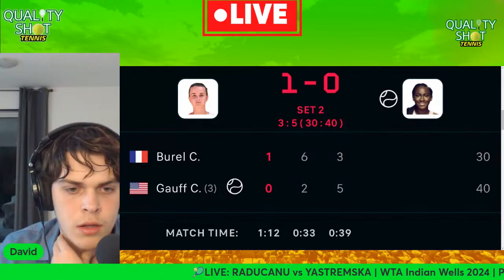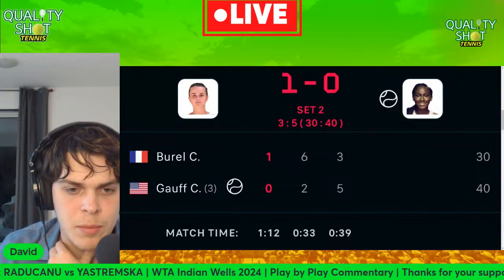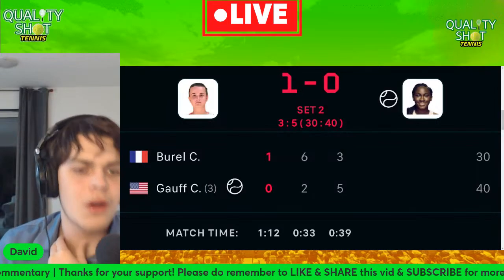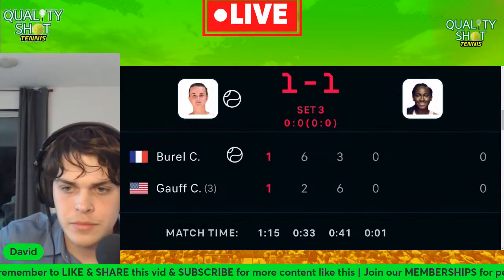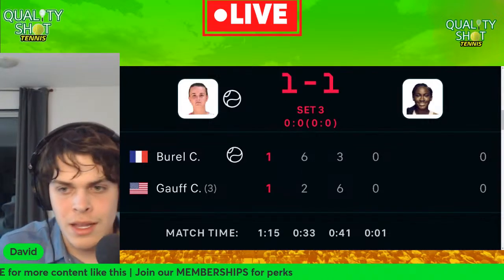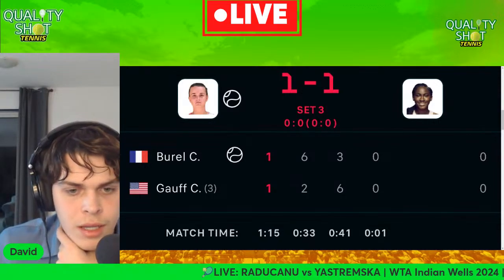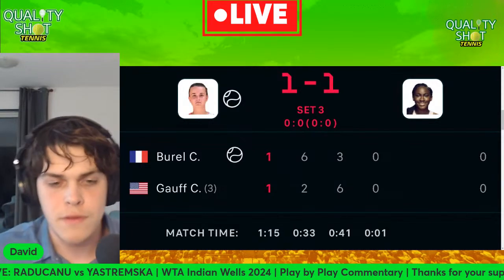Forehand Burrell. Forehand Gauff. Forehand Burrell. Got to stay in this set. This is a big point here. Burrell can win it. Backhand passing shot. Volley from Burrell's good, but Gauff's there. Backhand. Oh, it just lands wide from Burrell, and big reaction. Coco Gauff gets the second set. Takes us to a deciding set here in the desert, Indian Wells. She's through to the decider and trying to avoid the massive upset here. See you guys in just a couple minutes for the deciding set.